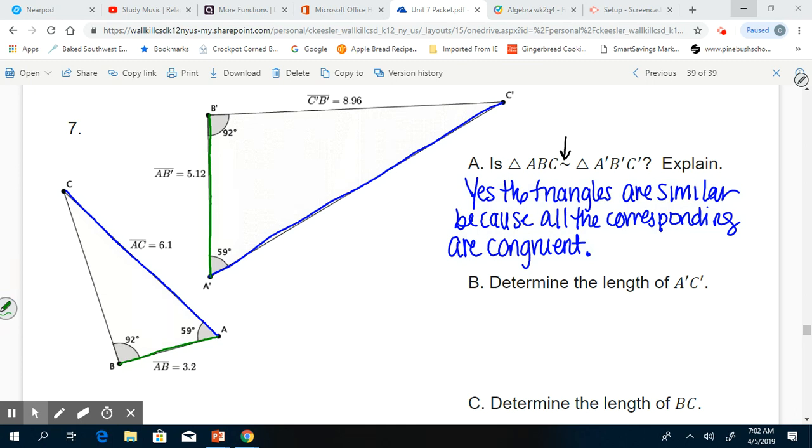So we can go from AB to AB prime. AB is 3.2 and AB prime is 5.12, or 5 and 12 hundredths. And then we have AC back to the smaller triangle. So we're doing small over big. Make sure you're being consistent whenever you're setting up a ratio or a proportion. And so then AC is 6.1 over AC prime, which we don't know, so we're going to put an x.